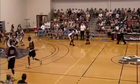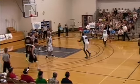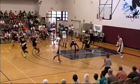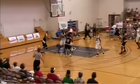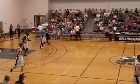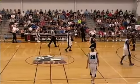Back down the other way. Between the wickets, Scott draws a double team. Kick it back out right. Wide open for a triple that is well short on the effort by Jared Cunningham. Bellingham with the rebound. Mo tries to go behind the back that time. Ball knocked loose, stolen away. Numbers the other way here for Portland. They'll leave it left, and a double pump off glass is easily up and in for Jermaine Jordan. Back down to the offensive end here for Bellingham with a 1-point lead at 28-27.